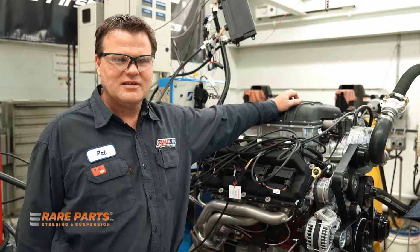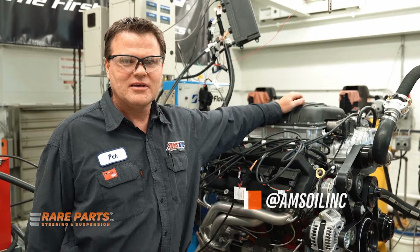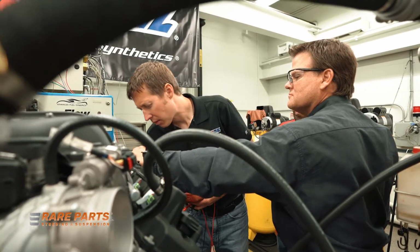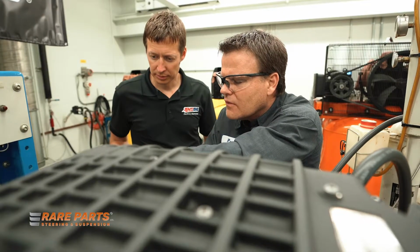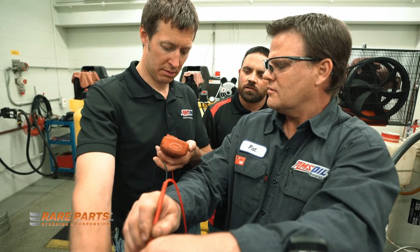Yeah, this is the biggest engine we've ever had in Amsoil. Right here, it's supposed to be a minimum of 1,000 horsepower. We're going to see what it makes on 91 octane versus E85 alcohol fuel, and see what the differences are and what we can get for power out of it.